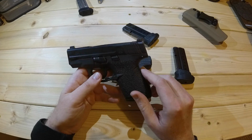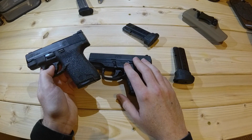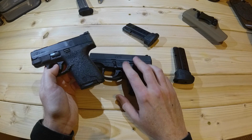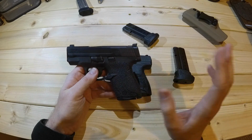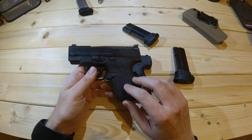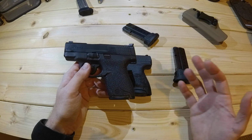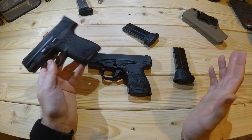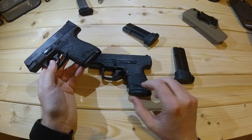But I've decided to carry the PPS M2, and in fact this might become my full-time carry rather than the Shield. And I know there are a lot of Shield fans out there. This is certainly a very popular gun, but I like alternatives, and I like having different options, and the Walther line has been so impressive. I just kind of feel like maybe that's the way to go.